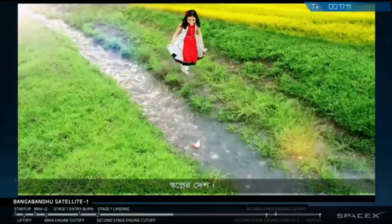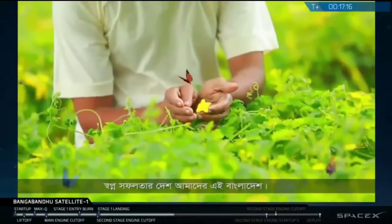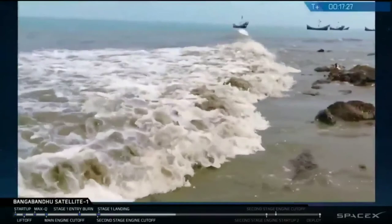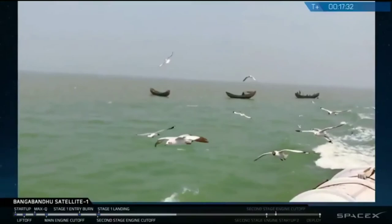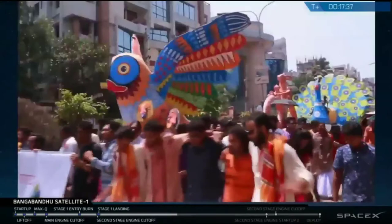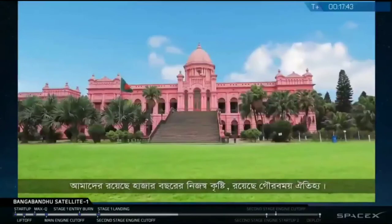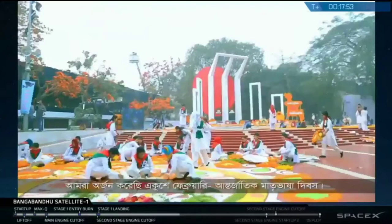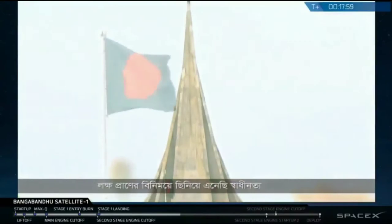The country of dreams. Our dearest motherland, Bangladesh. The country of resilience, a land of granary. Nature serene and green enigma. We have earned the 21st February, the International Mother Language Day. We have emancipated our independence, sacrificing millions of lives.